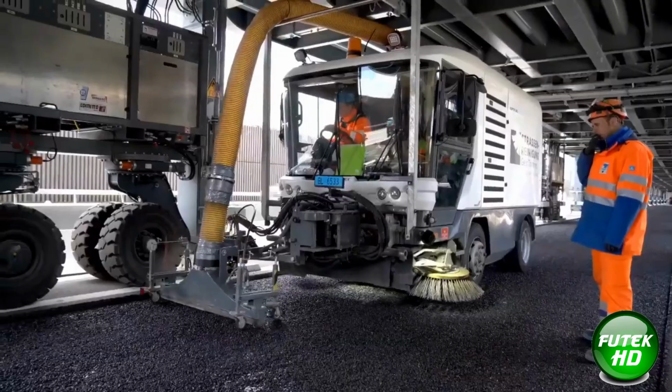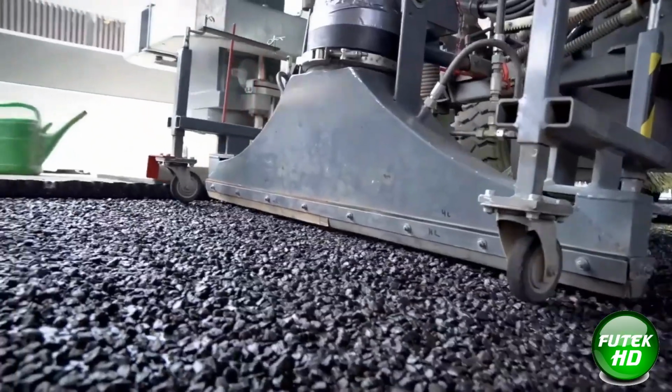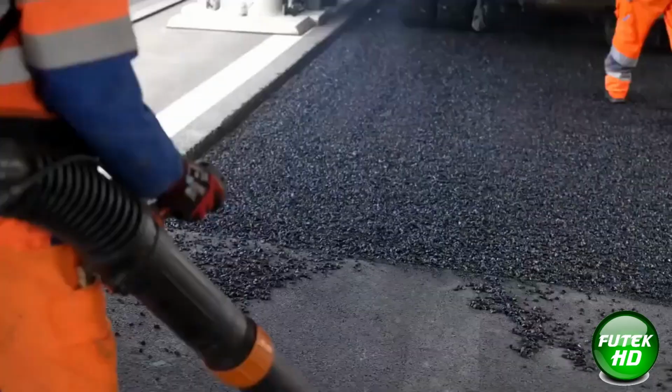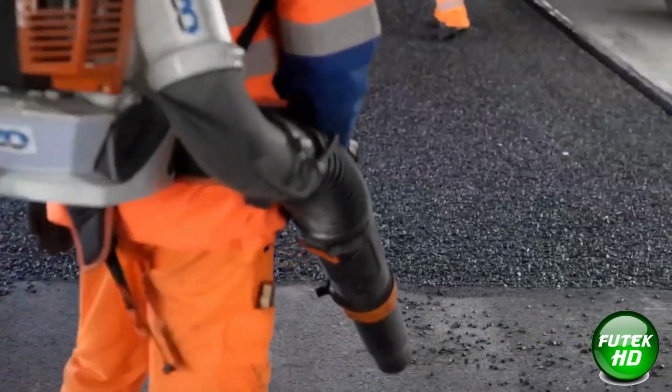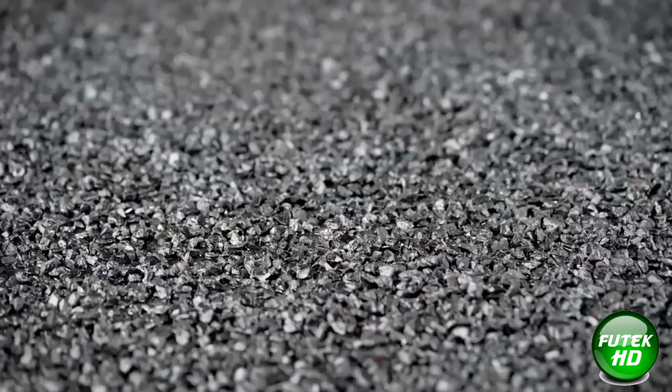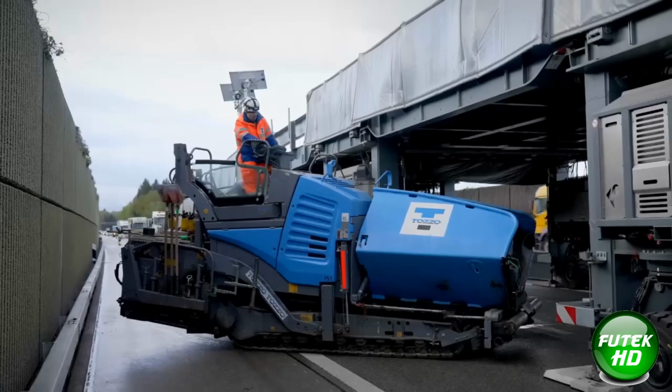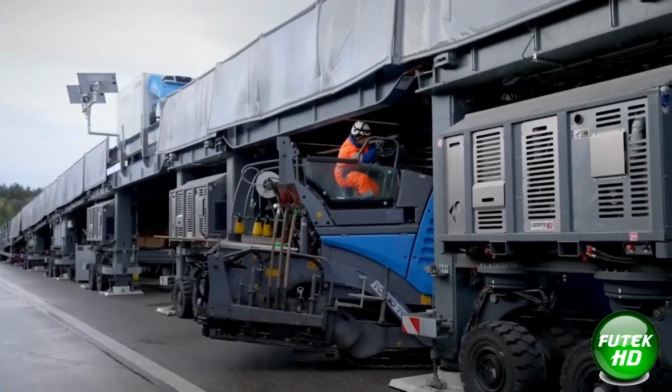The asphalt mix is heated to a precise temperature to ensure workability and proper compaction during paving. The paver receives the hot asphalt mix from the delivery trucks and begins the paving process. The mix is fed into the paver's hopper, where it is evenly distributed across the width of the machine.